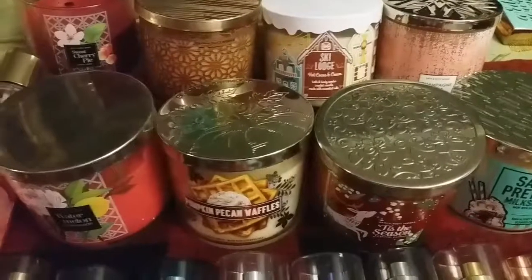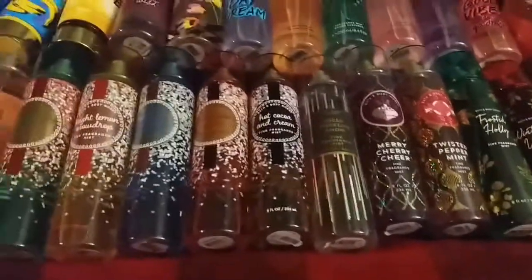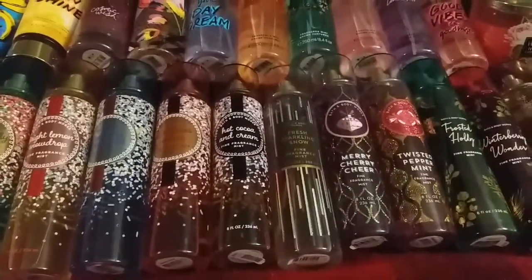Okay, so I am going to get into these little totes right here, but I gotta move some of this stuff out the way because it is everywhere. So I will be right back.